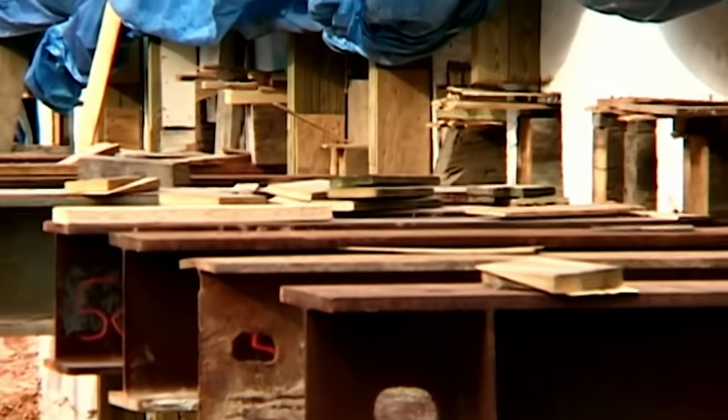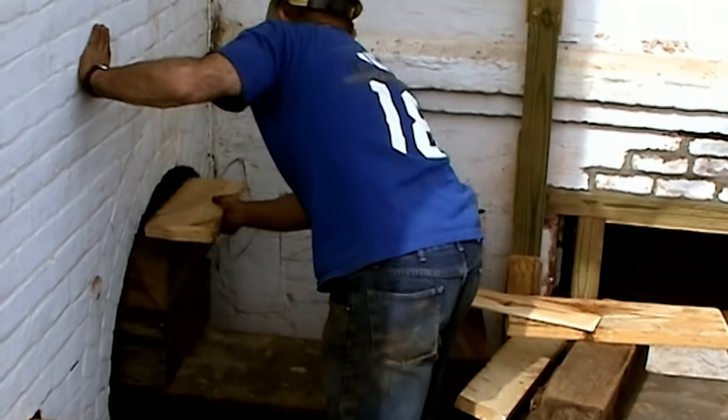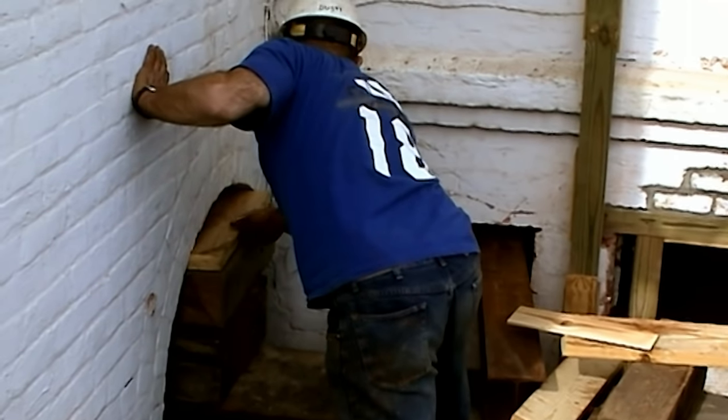What you're going to have to watch when we start picking it up is how many of these bricks are going to fall down in between these beams, because there's nothing bonding it together. He's packing the gaps around the beams tight. Any bricks falling out during the lift could cause the building to lurch.